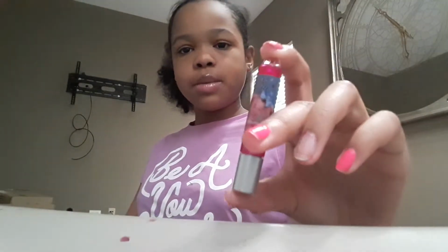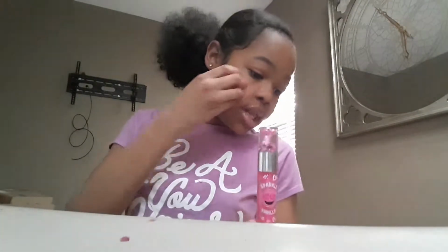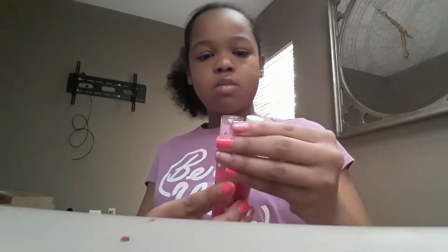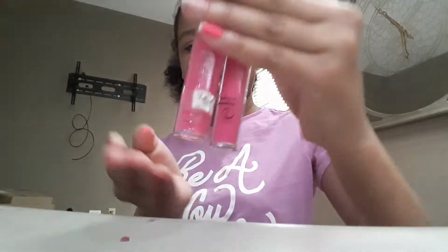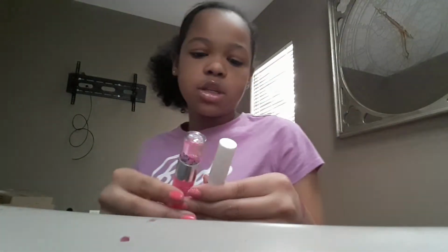Got this one. This lip gloss. This big one. I think this might be my biggest one. Yeah, these two are my biggest ones. So they're like the same height. Yeah, this one is a bit taller. So I don't know.